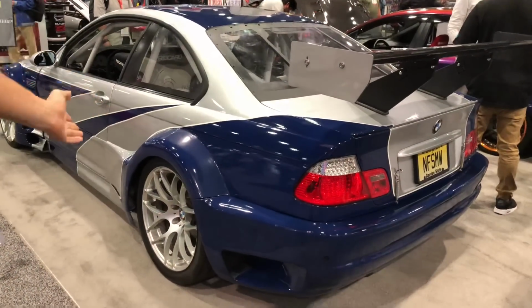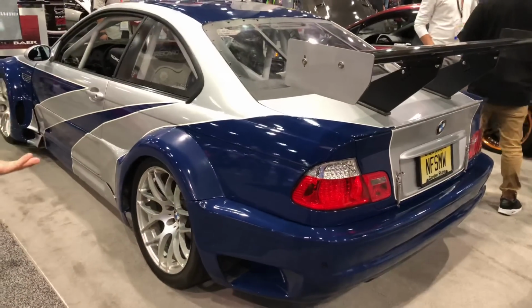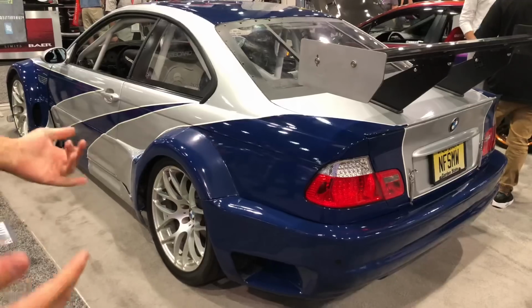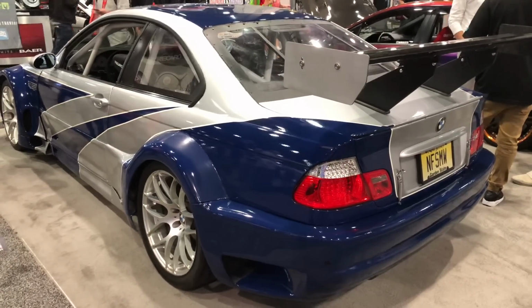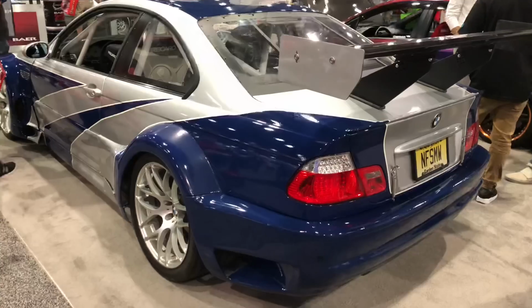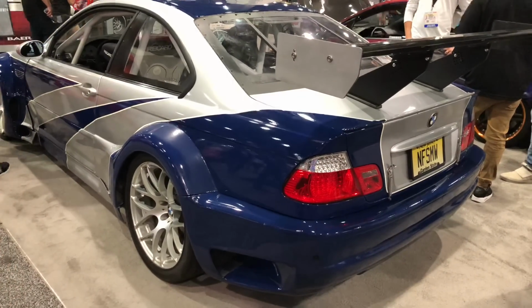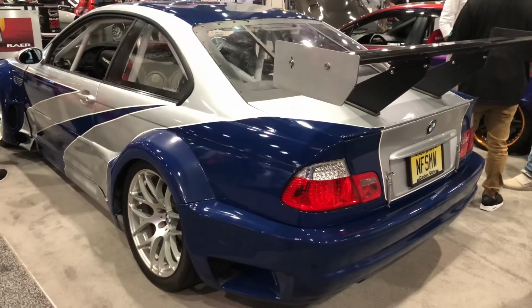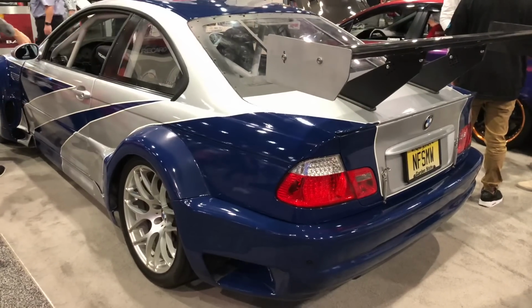But yeah, this car is from a video game that came out in 2005 called Need for Speed Most Wanted. It is part of the original Need for Speed series with Underground 1, Underground 2, Most Wanted, Carbon, all the OG Need for Speed games that I grew up playing. I was like 9 years old when I played this, and I saw this car as a kid, and I just fell in love with the car, and I Googled what car it was, and I found out it's the E46 generation of the M3.